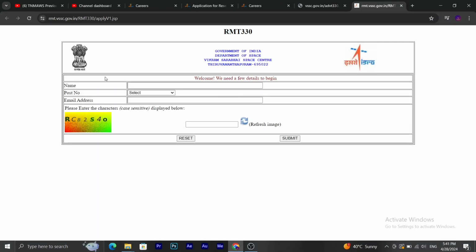Here we have to fill in all the particulars first. Only with this can we log in. So this is the procedure to apply for this particular vacancy.